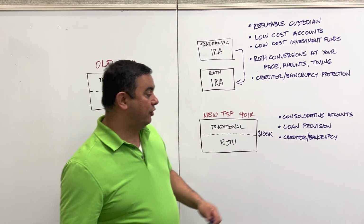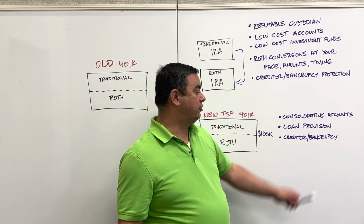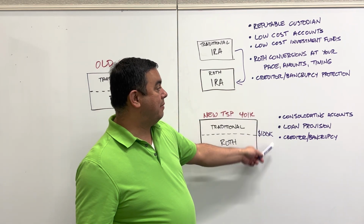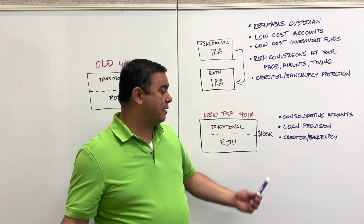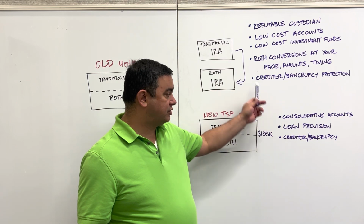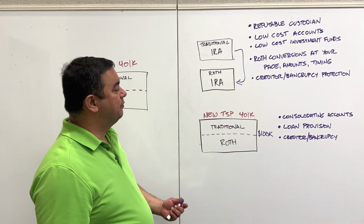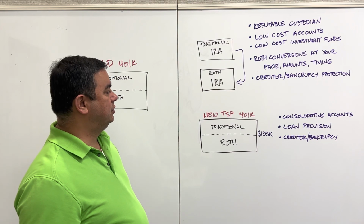And another thing, you notice this one is also protected from creditors and during bankruptcy. Even though maybe it's not a differentiator, I thought this might be a nice teachable moment to talk about that, so that, yeah, these retirement accounts are also protected from bankruptcy. So guys, those are some of the options you have.